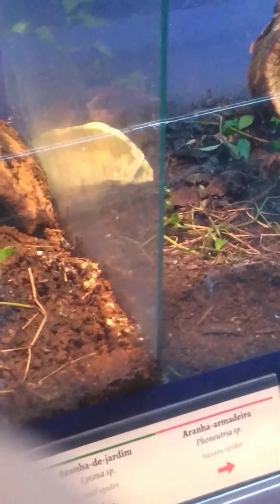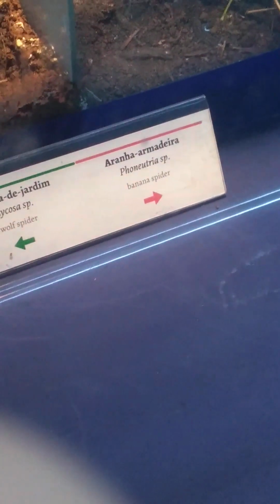And now, the moment we've all been waiting for, it's insect time. This one is a Brazilian brown scorpion. This tank contains Tityus serrulatus, Brazilian yellow scorpion. This is Brazilian brown scorpion again. These two tanks contain wolf spider and banana spider. And now, arachnophobia people, be afraid. It's time for the spiders to show their time. It's a Brazilian giant tawny red.